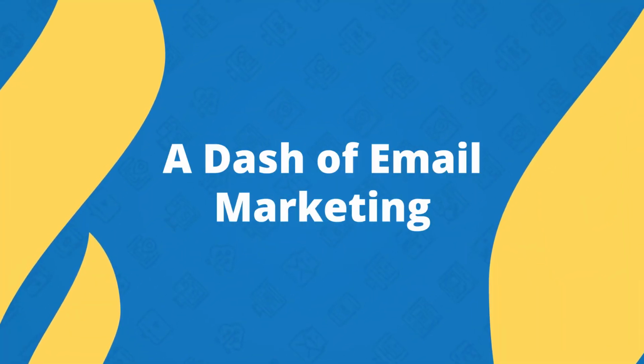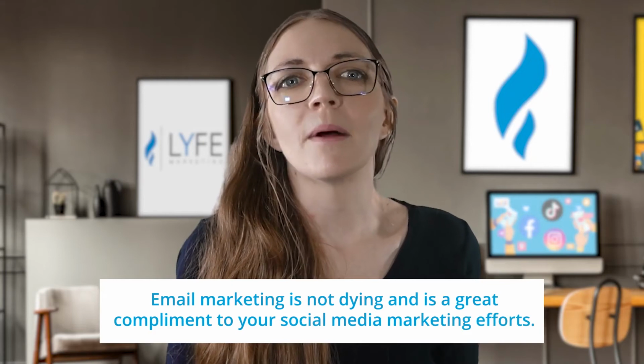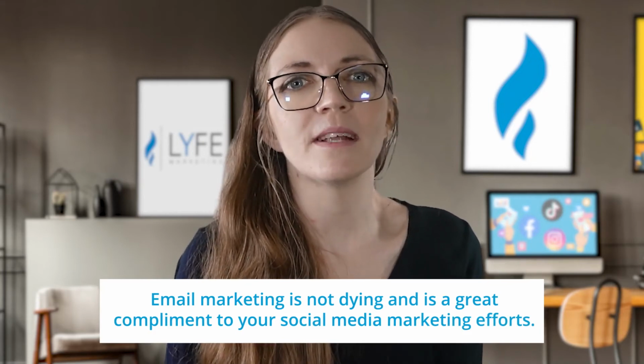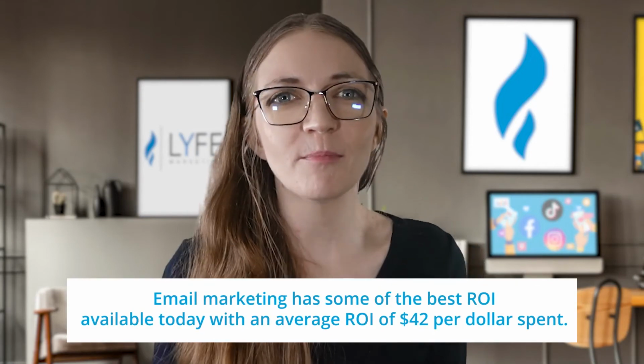Next is a dash of email marketing. Yes, even restaurants can utilize email marketing to see an increase in their conversions and visitors to the restaurant. Contrary to what some might believe, email marketing is not dying and is a great complement to your social media marketing efforts. In fact, email marketing still has some of the best ROI available today, with an average ROI of $42 per dollar spent. So what are some ways that restaurants can use email marketing to bring in new customers?